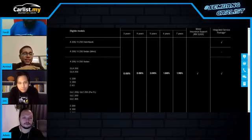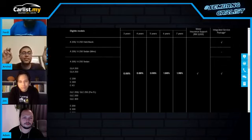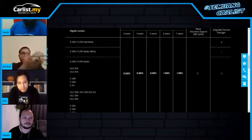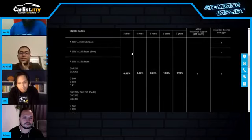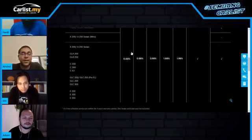This is still technically a lot lower in terms of a percentage, but of course the banks are still going to make a lot of money because the car's worth 300,000 or 400,000, so on and so forth. And it also comes with motor insurance support and also an integrated service package. So there's never been a better time to buy a Mercedes, if you ask me.